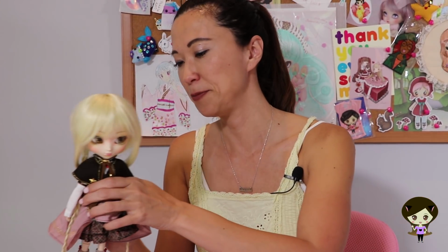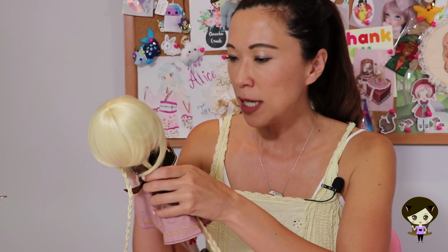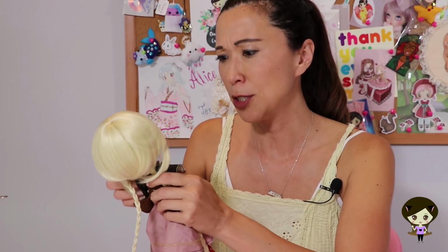Take her off her stand. All right, so let's look at her outfit here. Let me see what I can take off that. All right, oh, this is so cute. All right, you have to see this the way it is.